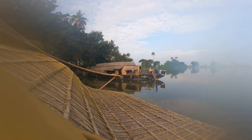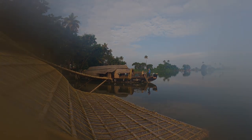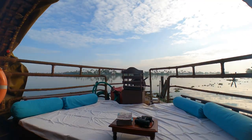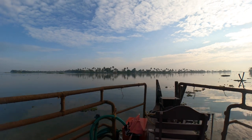During the evening, you go to one of a number of potential docking areas, and they have generators here, and that's how they power the air conditioning at night. And yes, there are mosquitoes, and so at night, the mosquito net actually does come in handy. They certainly have other things on the boat to help reduce the mosquitoes. They have the little coiled mosquito repellent thingamajigs. They make sure you close the doors and the windows so no mosquitoes get in that way. But the mosquito net does come in use.